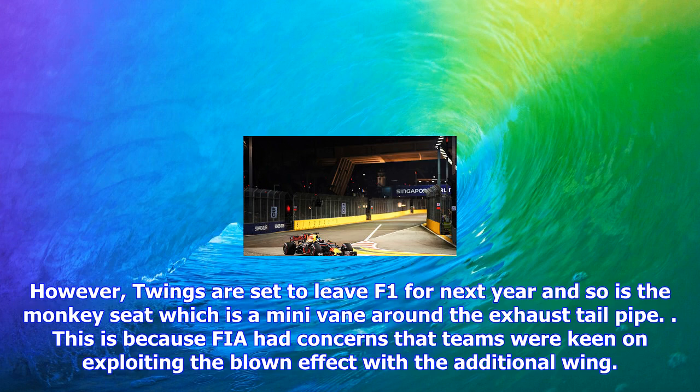However, T-wings are set to leave F1 for next year, and so is the monkey seat, which is a mini vane around the exhaust tailpipe. This is because the FIA had concerns that teams were keen on exploiting the blown effect with the additional wing.